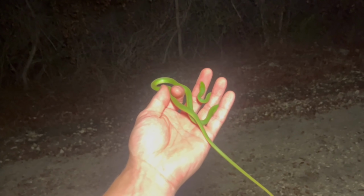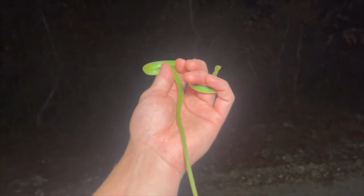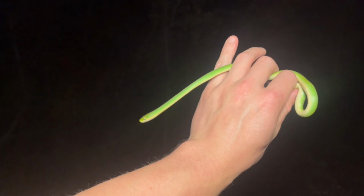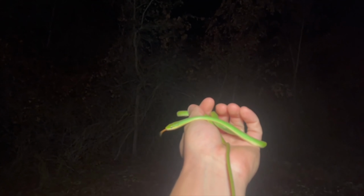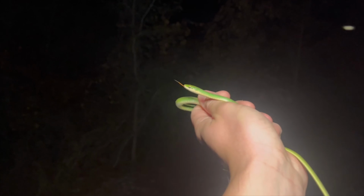Don't ask me how, but I actually managed to nab this quite easily. I guided it down my stick to a lower branch and then was able to easily snag it. But we've got a rough green snake. Always such a great snake to find, so colorful and vibrant, especially compared to most snakes you expect to see here in the United States. But great start to the night.